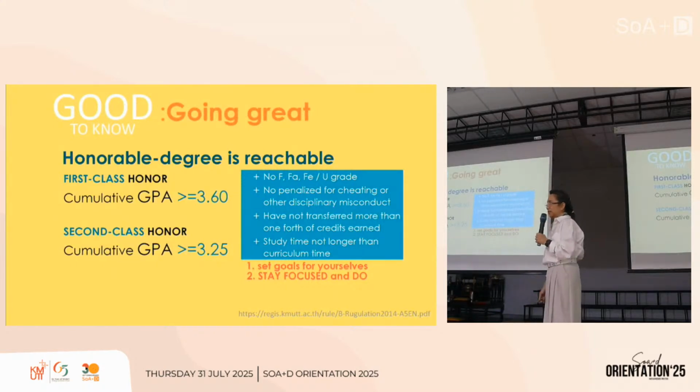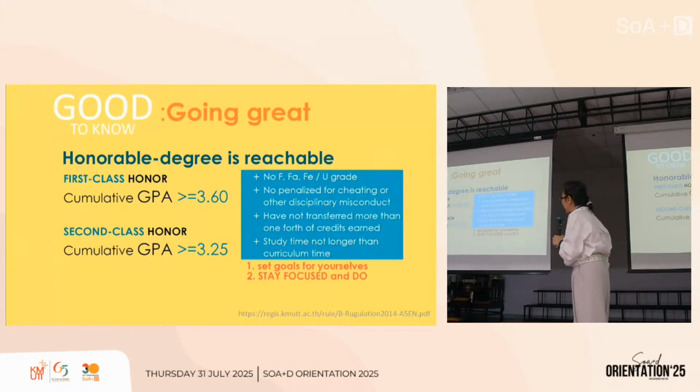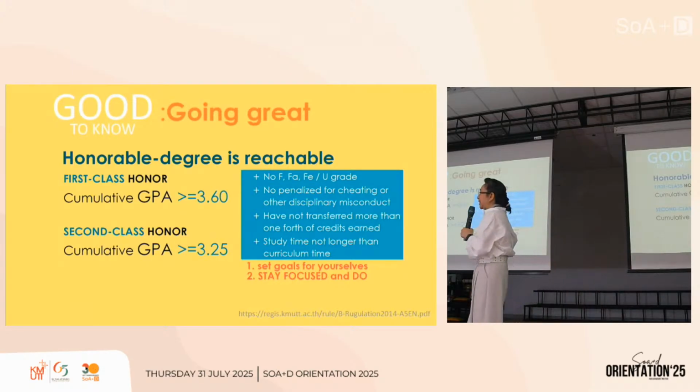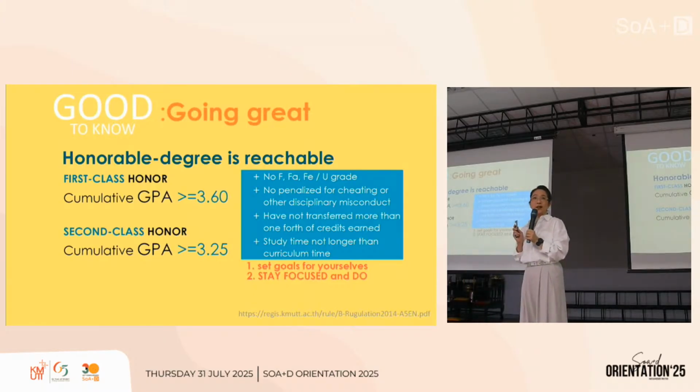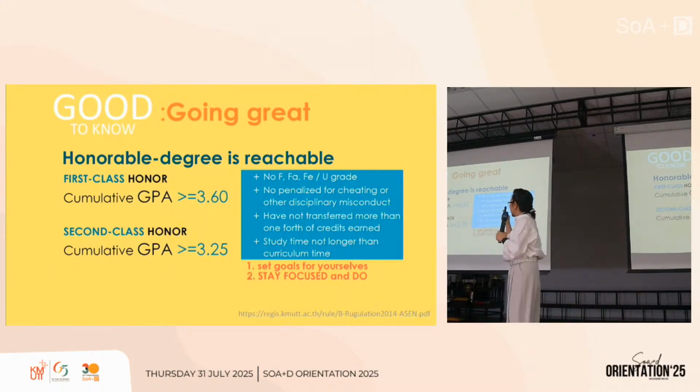Not just studying, but it's good to know how to go great. Please be aware that it's reachable, right? Everyone can reach this honorable degree if you have a cumulative GPA of 3.60 or more.